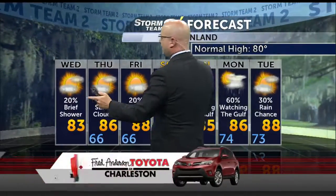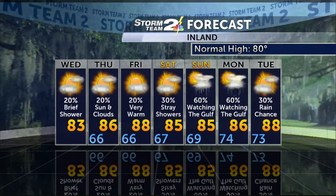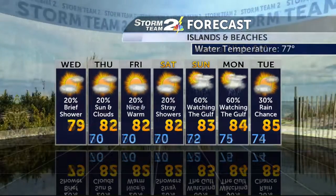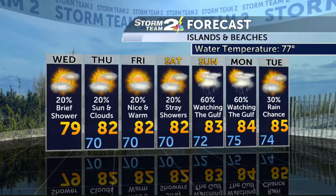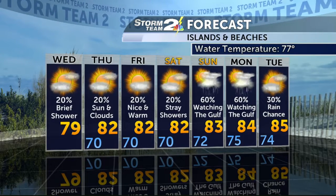Low to mid 80s today. Tomorrow, Friday looks to be our warmest day with a high in the upper 80s. We'll be in the mid 80s for Saturday with a chance for showers. And Sunday, Monday, we'll be watching the Gulf. Highs will be in the mid 80s. It's going to be very warm, very humid with occasional downpours as we head into the late weekend and the first part of next week. Definitely something we'll have to keep an eye on. Nothing to get too worked up over just yet, but it looks like at least a soggy day will be on the way late Sunday into Monday.